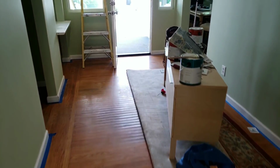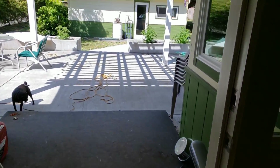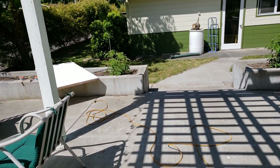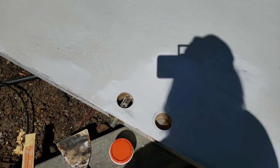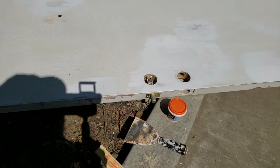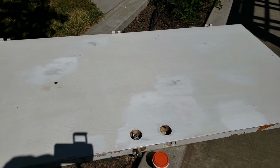And out here, out back, Jen sanded that down real good. And we just put a little bit of paint on that, spread that really thin to dry. You can see that turned out really good. So no evidence of another doorknob being there.